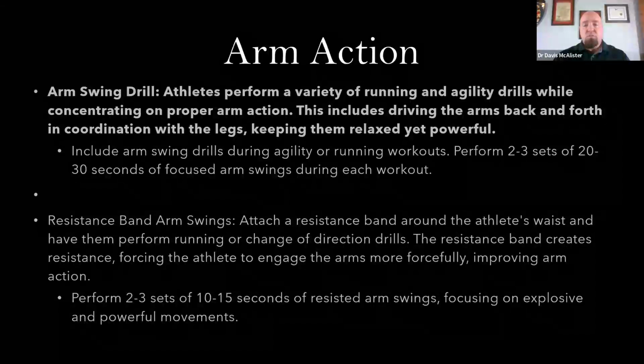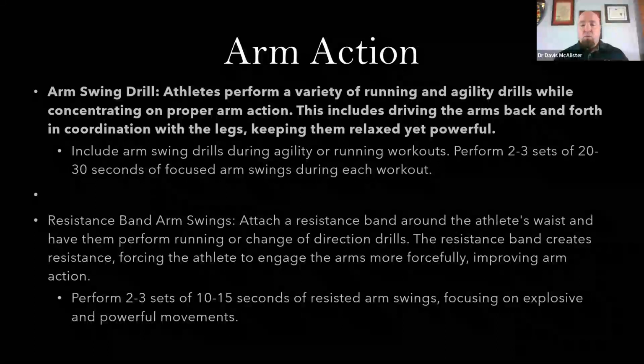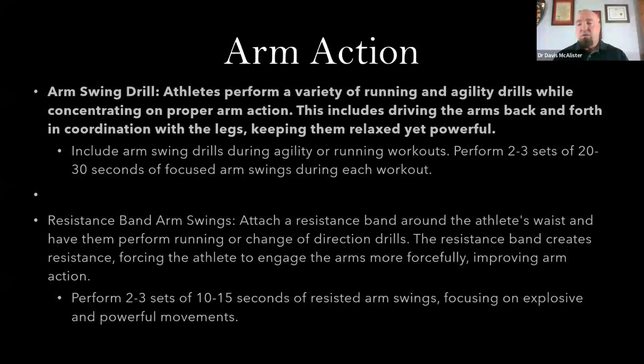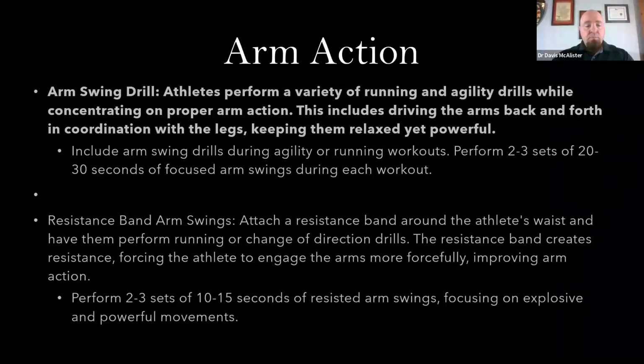I've even seen some drills where they just have somebody working on arm speed, and then they work on making sure that they're not over extending on their arm swing, they're not crossing their body, and just breaking down those individual techniques. And you can do it for each individual athlete, or you can do it general across the board for all your athletes.